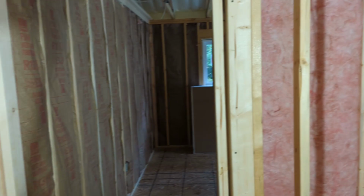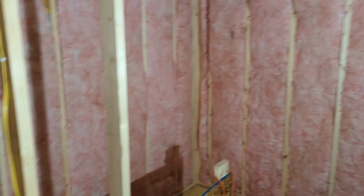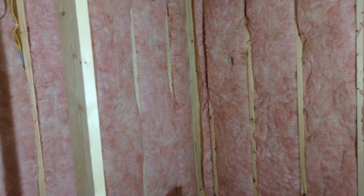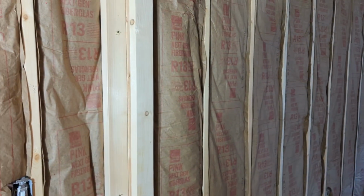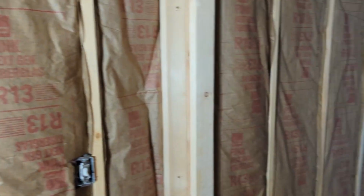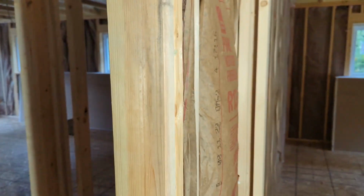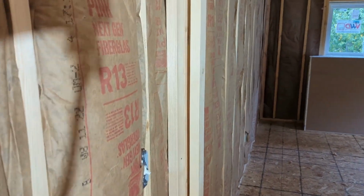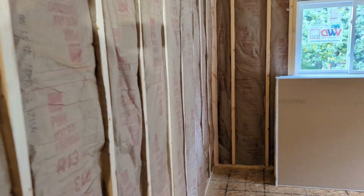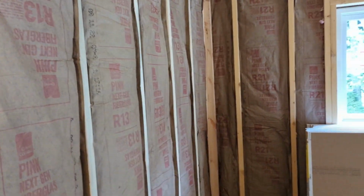For the interior walls, you don't have to do insulation on interior walls, that is not code, but if you want some sound dampening, if you want rooms to be quiet and you don't want to hear noise, you want to put some insulation in. Our interior walls are 2x4 construction, so we did use R13 insulation for that, and this will keep this room nice and quiet from all the noise that we're going to hear in that playroom.